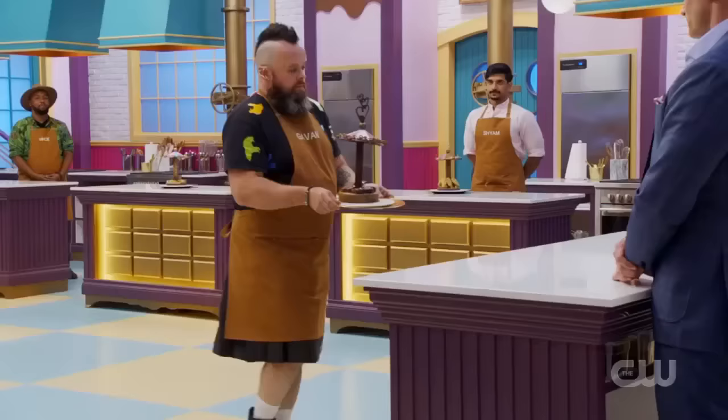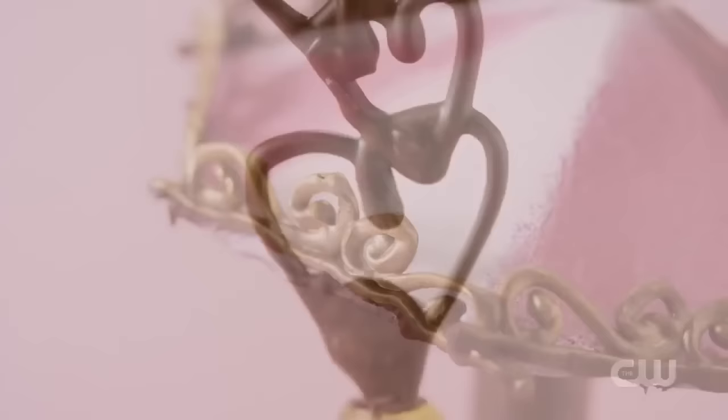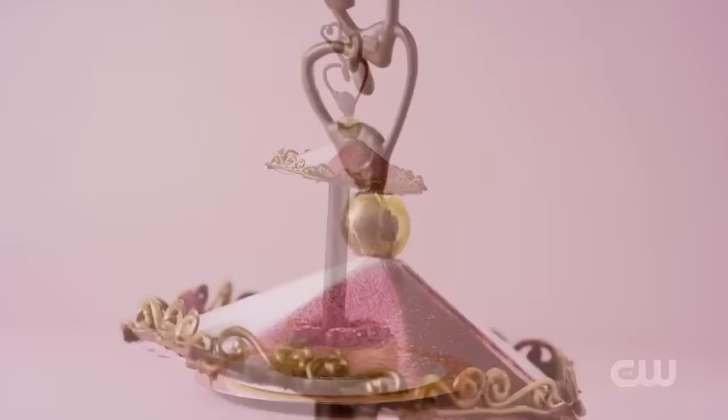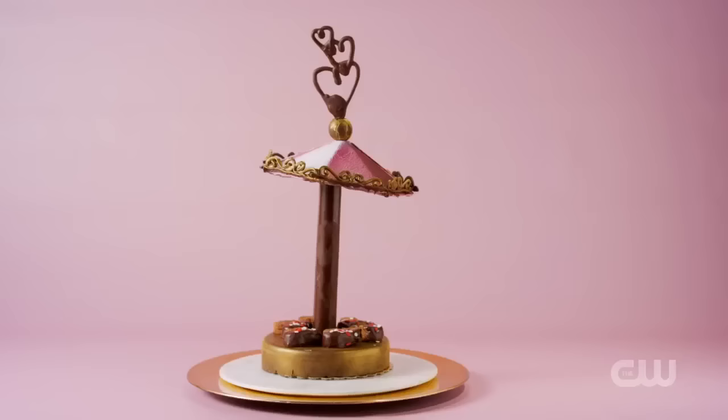The first dessert we'd like to try belongs to Gavin. My desserts are ginger and Szechuan peppercorn chocolate shortbread hearts. My chocolate carousel is my first day at the fairground. You obviously have some good memories about going to the fair. Well, Gavin, that sense of love and a bit of whimsy does come through in this carousel. But your base is a little thick. Your roof is on an angle.